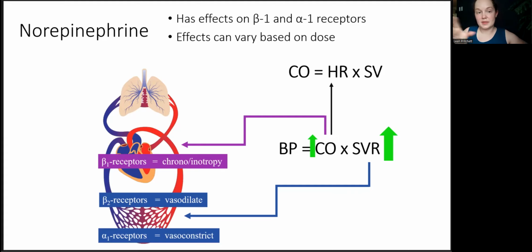So the effects, similar to epinephrine, can vary a little bit in terms of low versus higher dose. Norepi also does have some weak effect at the beta 2 receptors, which would cause vasodilation, but that effect is far outweighed by norepi's very, very potent effects at the alpha 1 receptors. And similar to epinephrine, norepi can cause cardiac dysrhythmias at higher doses due to that myocardial toxicity.